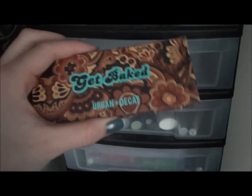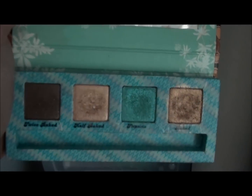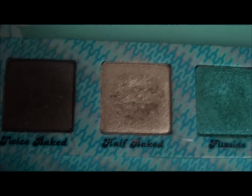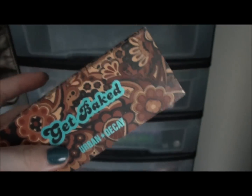This is my Urban Decay Get Baked palette. It's one of my favorite palettes that I own. I love Urban Decay. It looks like this, and I've used this a lot, as you can tell. This color is in Baked, Flipside, Half Baked, and Twice Baked. Beautiful, beautiful palette. I don't know if they sell this anymore, actually.